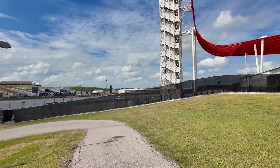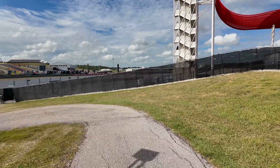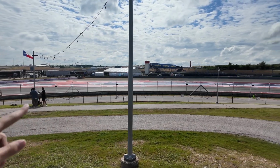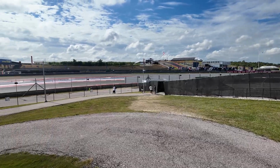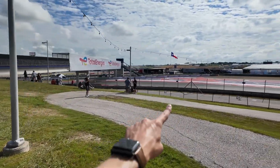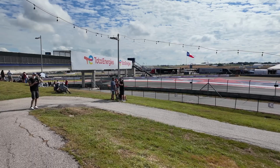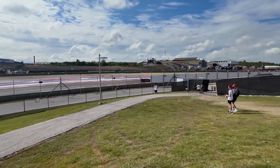So we decided to go up the tower because it's only like 10 bucks. And we kind of wanted to see the view of the whole track. I figured we're not gonna make it to the other side of the track before the race ends to watch it from the grandstands. So we're gonna go up the tower. Here comes some of the cars though. This is this long sweeping turn I was telling you about earlier. That's first place right there.